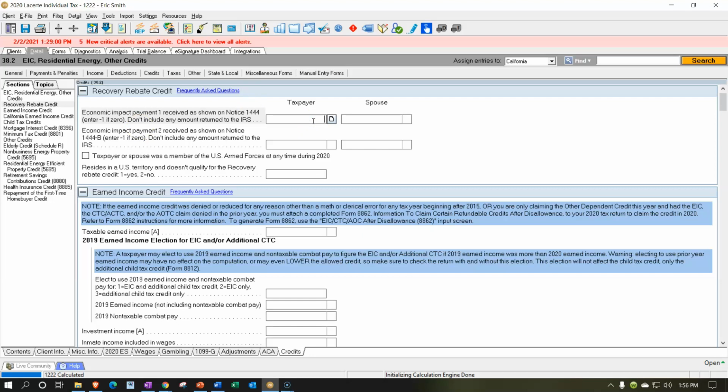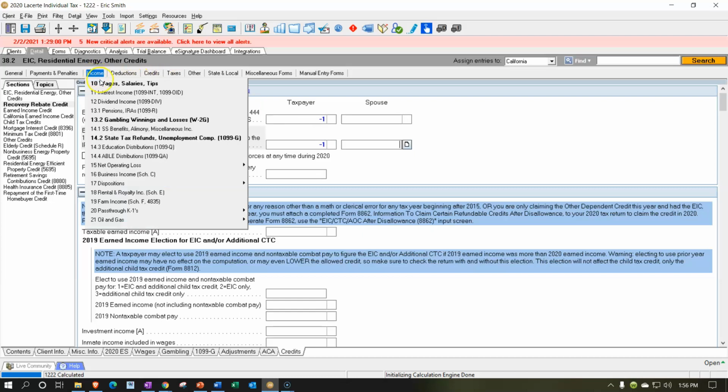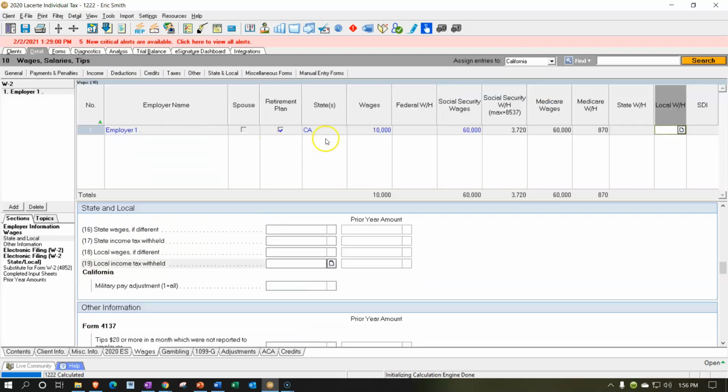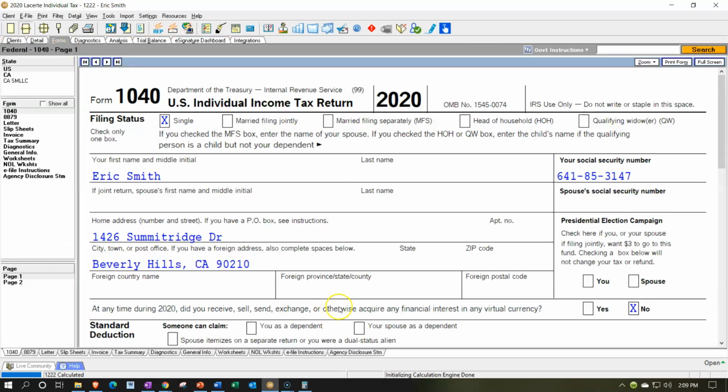Now, let's say I didn't get anything, because they just didn't know about me, right? In my software, I have to put a -1 for round 1 and round 2. I'm going to say I didn't have anything. And then I'm going to say that my income was below the threshold to file. I'm going to say that I had income of $10,000 from my employer.